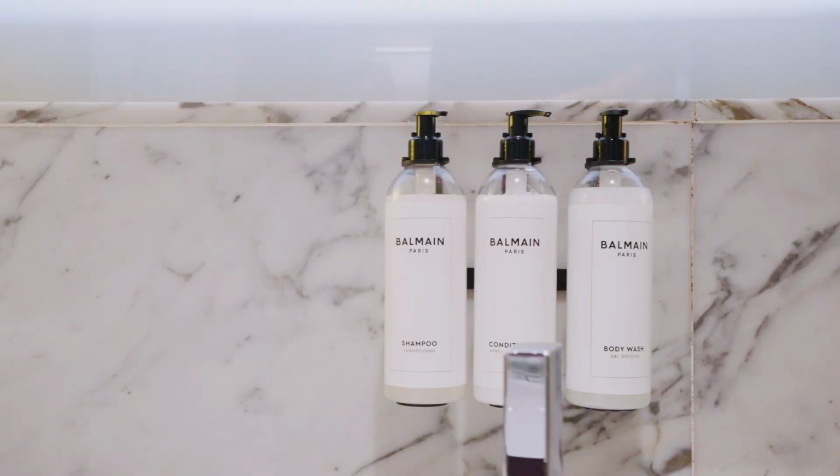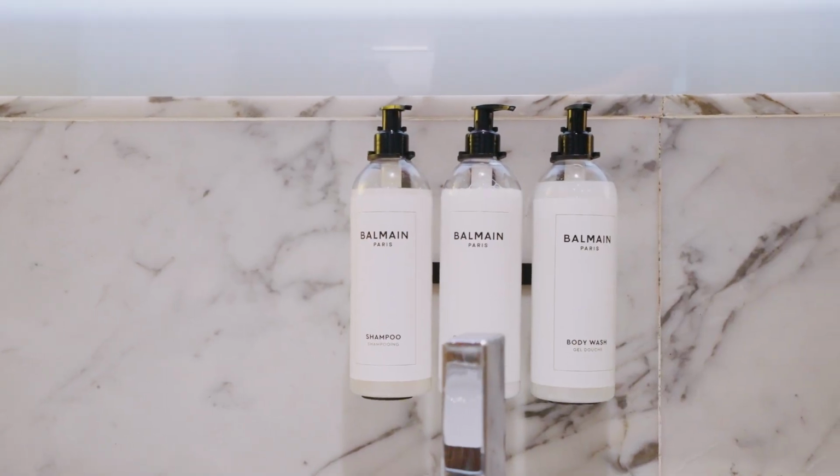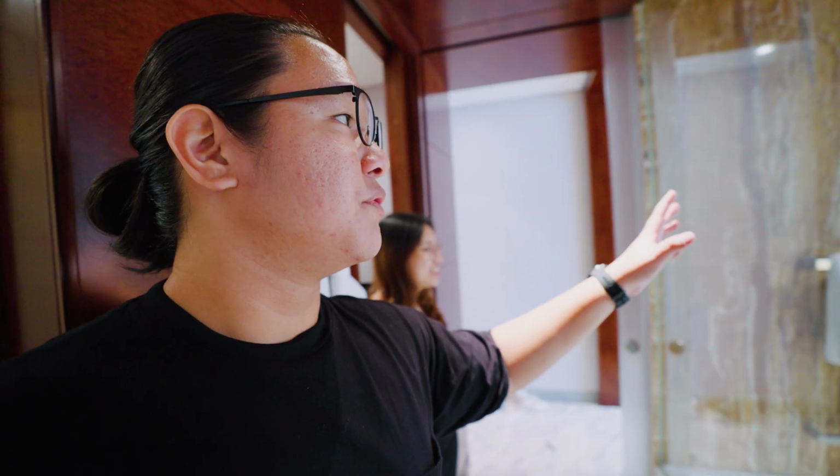Soap, however, is from Balmain. And is Balmain a good soap? Relatively. Overall, looks very lavish, totally decked out with marble, and it looks very atas. But the Balmain is attached.